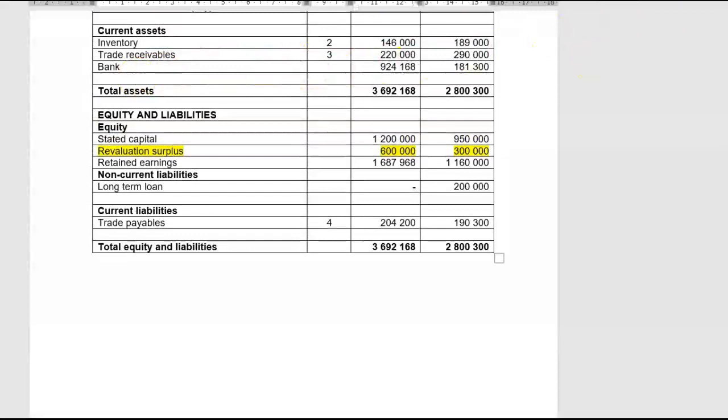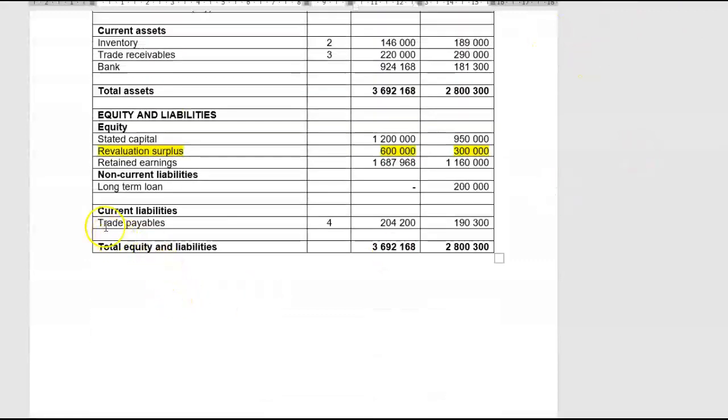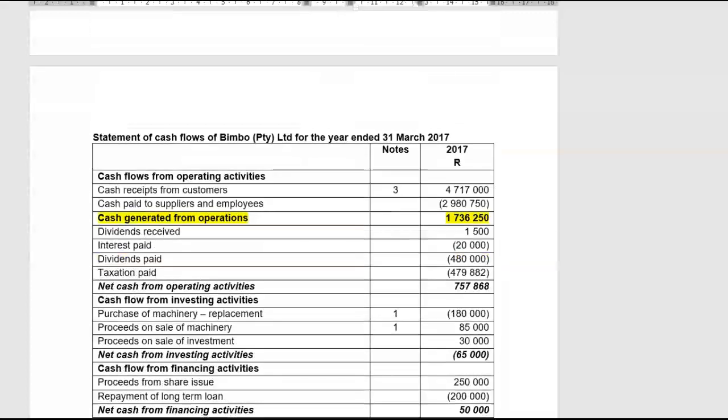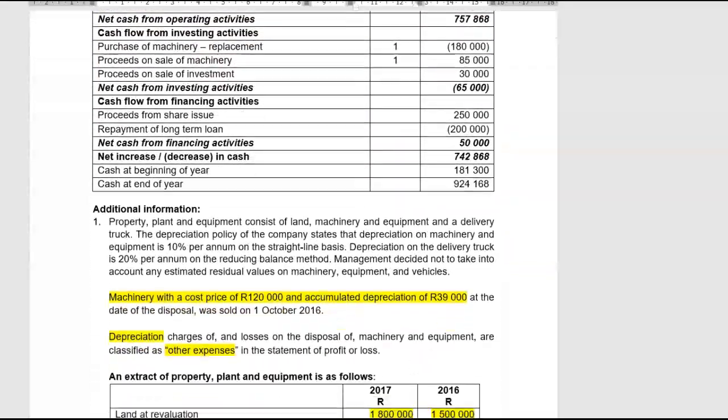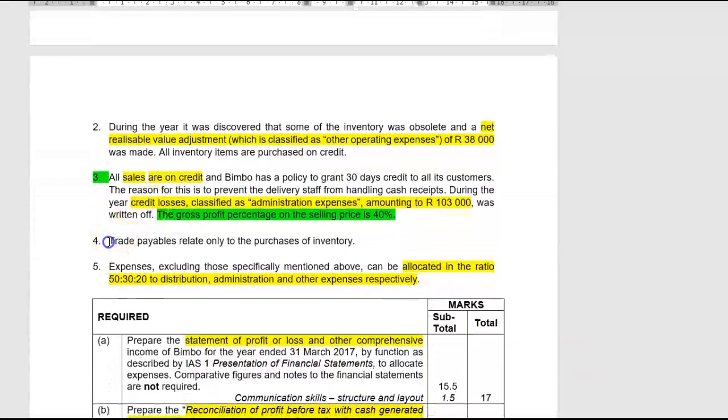Now, if we go further back to your statement of financial position, there's nothing about dividends payable or anything like that. Somewhere in the question, though, they tell you that trade payables only consist out of trade creditors. So there's nothing like shareholders for dividends or income tax payable, something like that, because they tell you here that trade payables relate only to the purchases of inventory items.